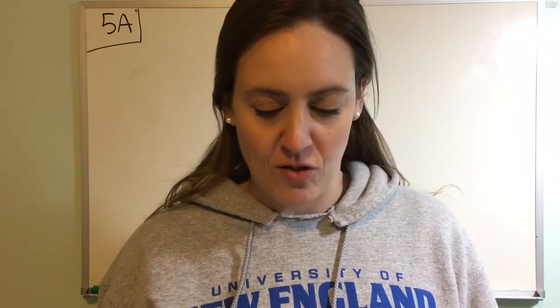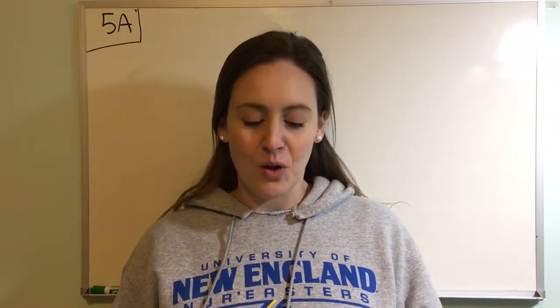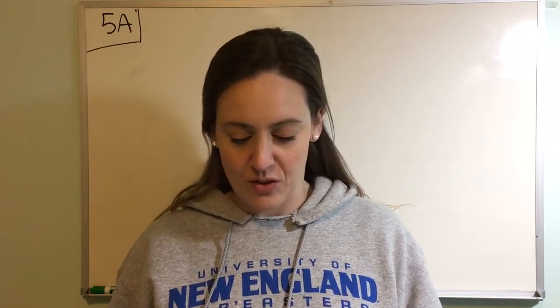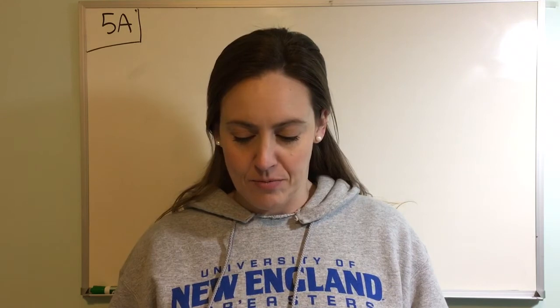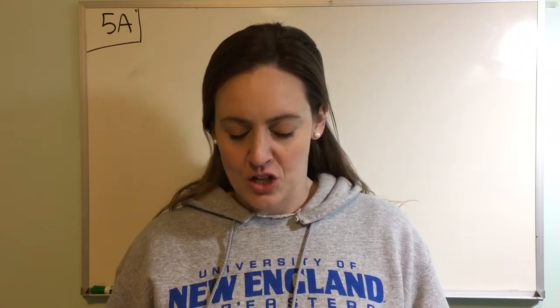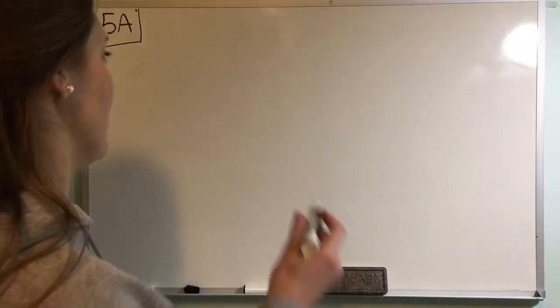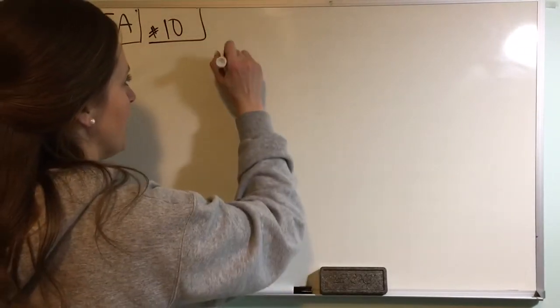Number 10, a poll is conducted the day before an election for state senator. There are only 2 candidates running. The poll shows that 53% of the voters surveyed favor the incumbent with a margin of error of plus or minus 2.5 percentage points. Should the incumbent plan a victory party? Why or why not? Let's talk about margin of error. Number 10. You guys ever heard that term?